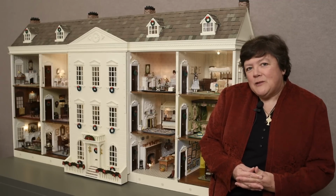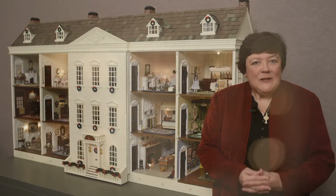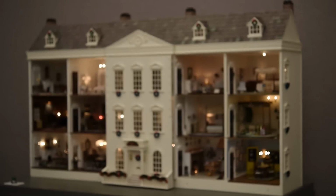And one of my favorite things associated with the Yuletide season is brand new this year, but destined to become a holiday tradition. It is this exquisite dollhouse.